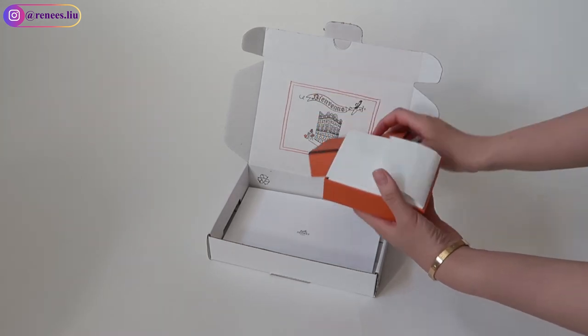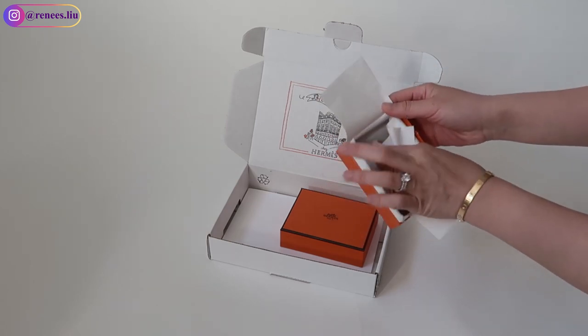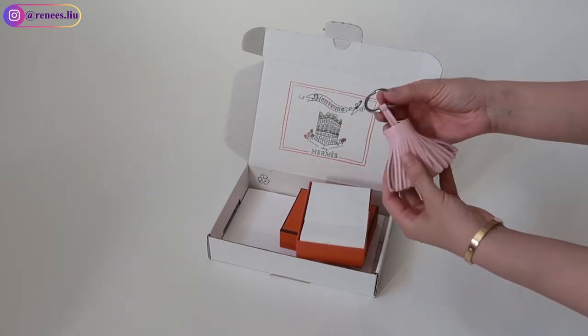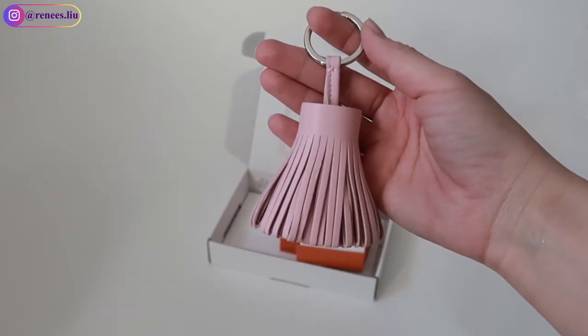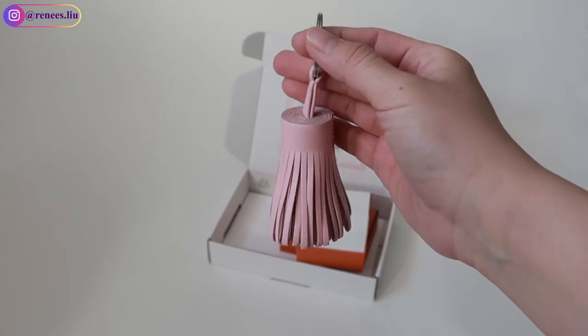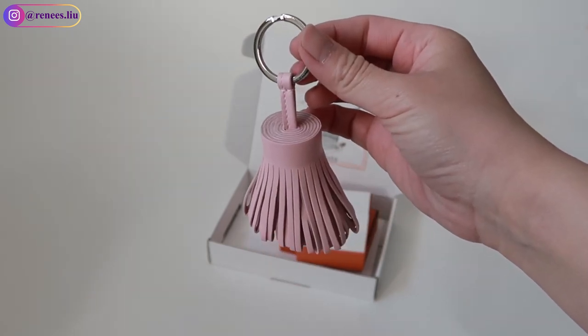This is the Swift Leather. If you guys watched my special order video, you will remember that one of the colors that I chose for my special order handbag was Rose Sakura. So I will definitely use this key ring when the special order bag comes and they will be a perfect match. And it just feels really, really soft. It's just the plain Rose Sakura color. It feels really comfortable. Absolutely love it. It's really cute.